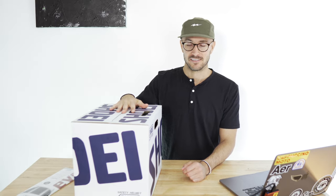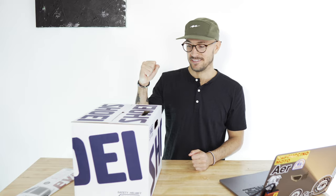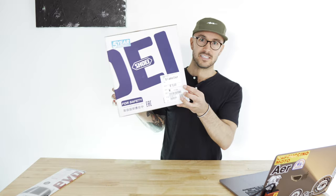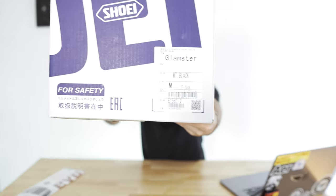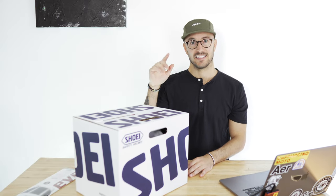Shoei finally released a helmet. I'm stoked about it. I wanted that quality that Shoei brings. And I think this is gonna do it. You can see I got the Glamster here. Glamster, I got it in matte black and I got it in medium.